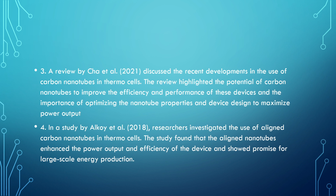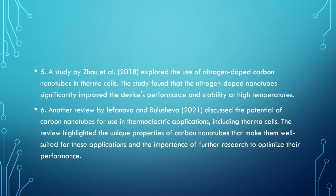Then a review by Cha et al. discussed the recent developments in the use of carbon nanotubes in thermocells. It also highlighted the potential of carbon nanotubes. Going into the study by Alcoy et al. in 2018, where carbon nanotubes are used in thermocells, they found that aligned nanotubes enhance the power output and efficiency of the device and showed promise for large-scale energy production. There are also two other researchers, one by Zo in 2018 and another by Lefanova and Bulsheva in 2021, which discussed the potential of carbon nanotubes for use in thermoelectric applications, including thermocells.